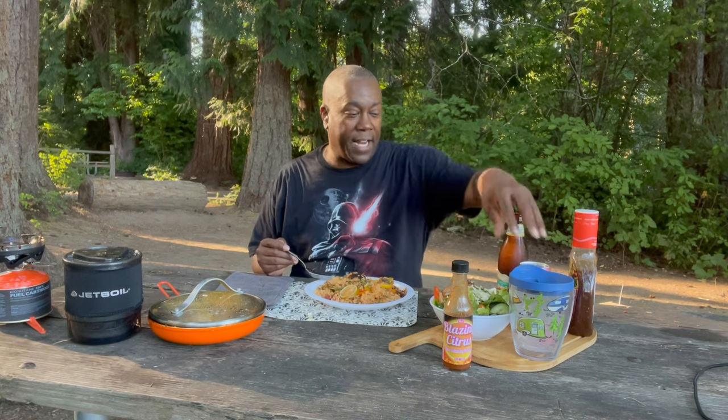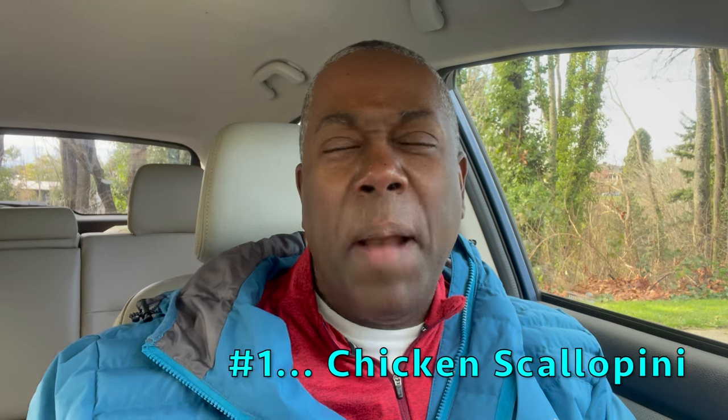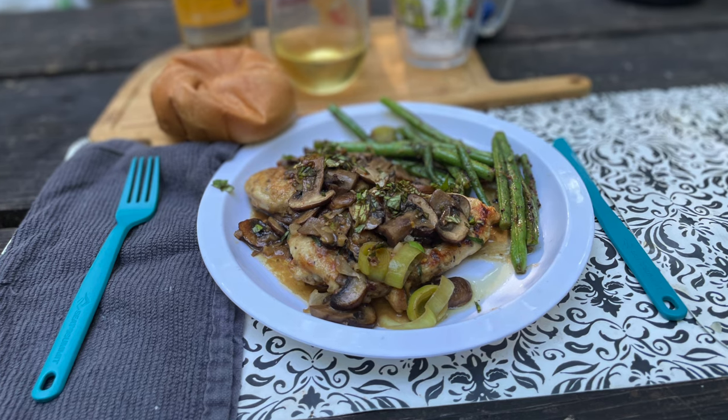It looks absolutely delicious. I've got a salad, I've got a Kona light beer, and then I've got a Sole grapefruit water, which matches perfectly with this hot Blazin' sauce from 1111 Sauce. Shout out to Tyler. Let's see how this tastes. Mmm, absolutely delicious.